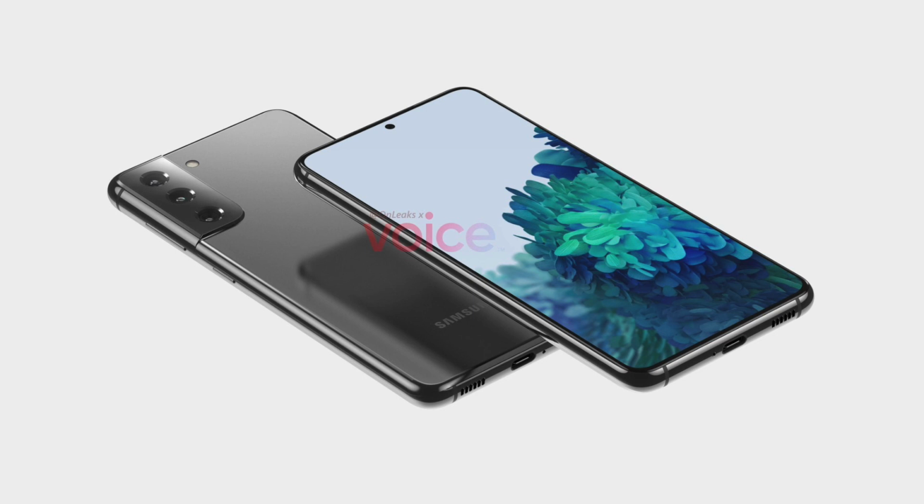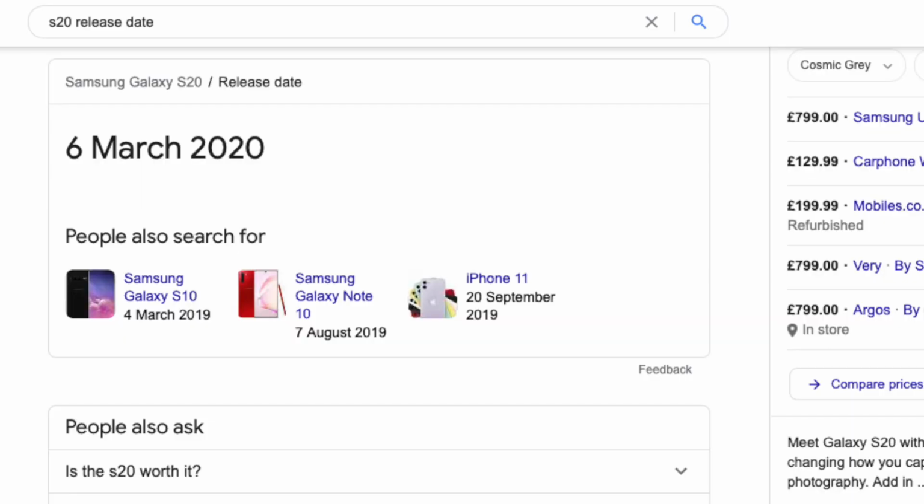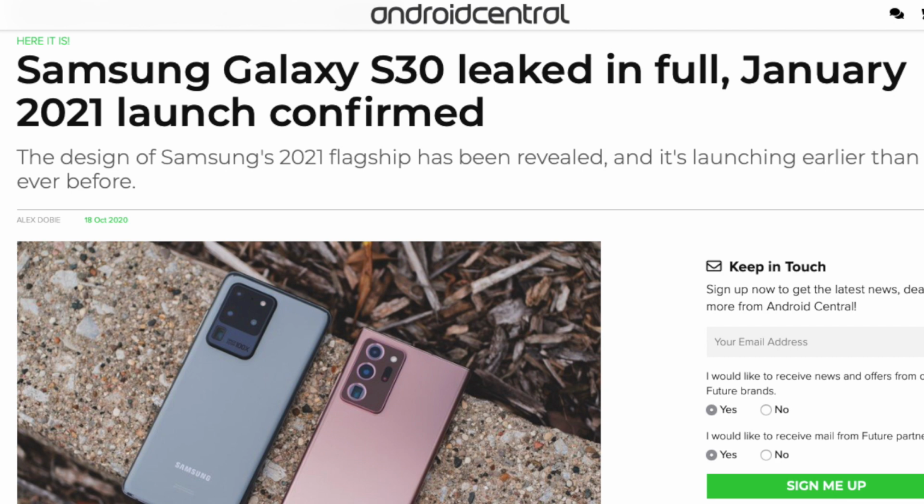So let's first begin with the release date. When can we expect the Galaxy S21 series? Well, usually when it comes to Samsung's release schedule, they release the Galaxy S devices in late February/early March. But this year it's going to be a little different. So apparently the Galaxy S21 series, according to Android Authority, will be available in early Jan, in fact. So Jan 2021, that's the release month.